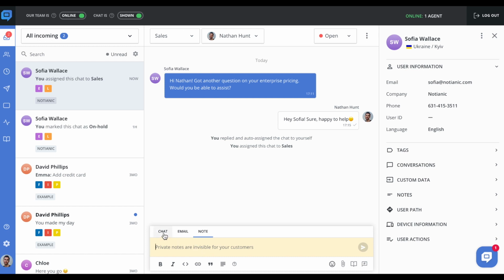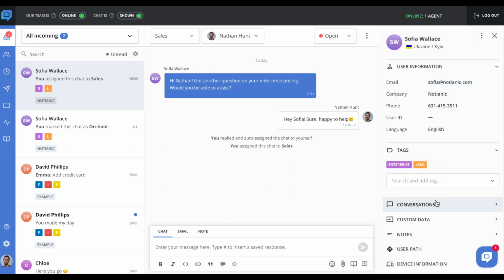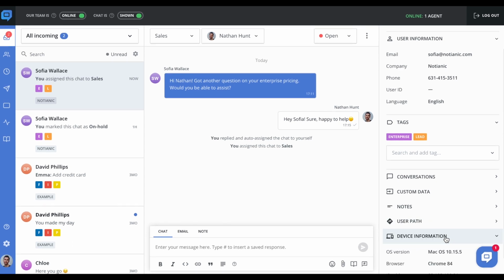To resolve issues faster, you can attach images and files, send a help article from your knowledge base, or reply with a pre-saved response. In the right column, you can see the entire customer profile. Here you can view and edit all the info about your customer, add tags, and switch to past conversations to see the entire communication history. On top of that, you also have access to extended editable notes, user path, device information, and all user actions.